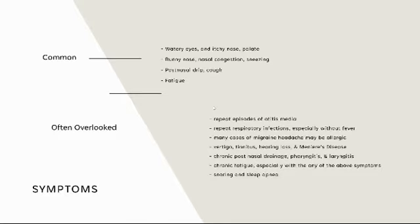And then that chronic postnasal drip, so always having to clear your throat, that dry, naggy cough constantly. Going back to fatigue, it definitely can be related to allergies, especially if any of the above symptoms are related. Some of our snoring and sleep apnea can be improved with treating our allergies as well.